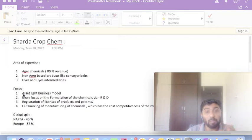So the advantage with this asset-light business is that it can outsource the manufacturing of the products to some other client, and it can only focus on the R&D business. So that is a very important characteristic of this company. It again comes with its own advantages as well as challenges, but the advantage is the cost competitiveness, because we can outsource it to a manufacturer who does it for a lesser cost. So that is the advantage with Sharda Cropchem.